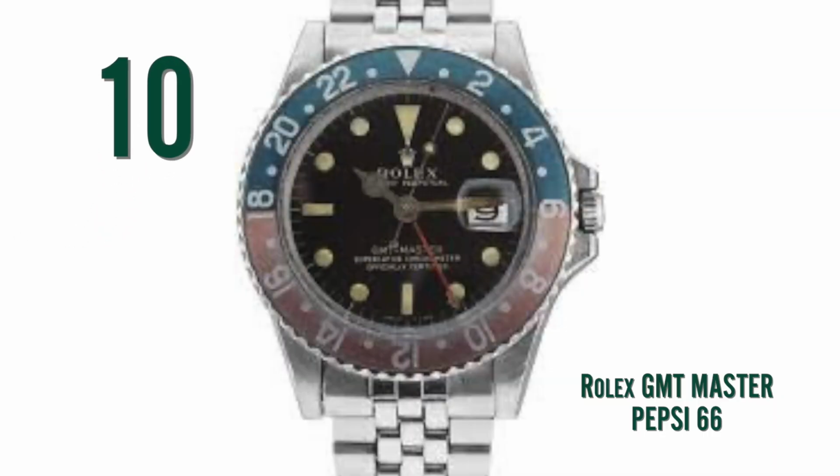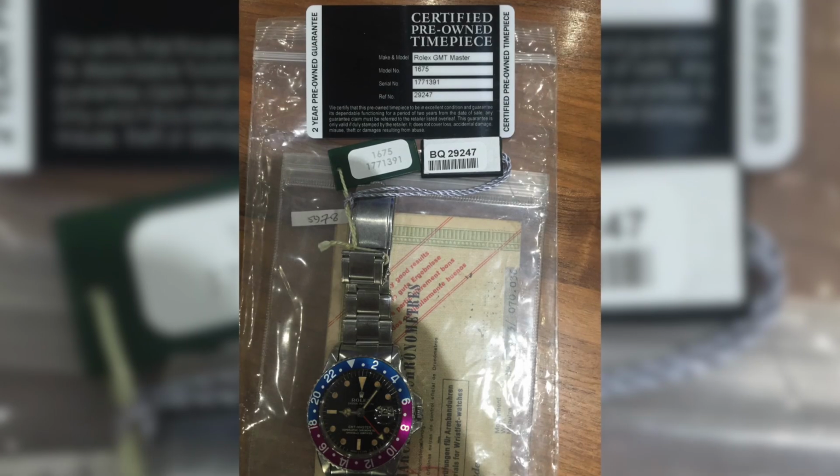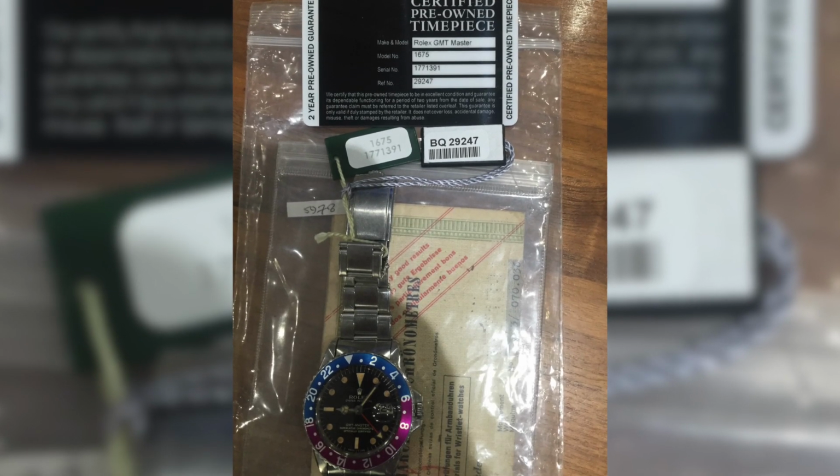To number 10. This was the GMT-Master, the Pepsi. This was a 66 piece. I bought this in 2013. At the time, some of these older pieces are now 10, 15, 20,000. This I bought back in 2013 for £2,000. Yeah, I wasn't in the business at the time. And when everyone told me that you bought them for £2,000, I wouldn't believe it. I'm not going to lie.